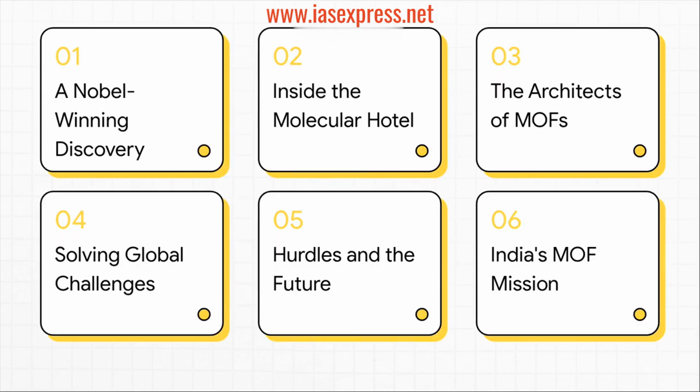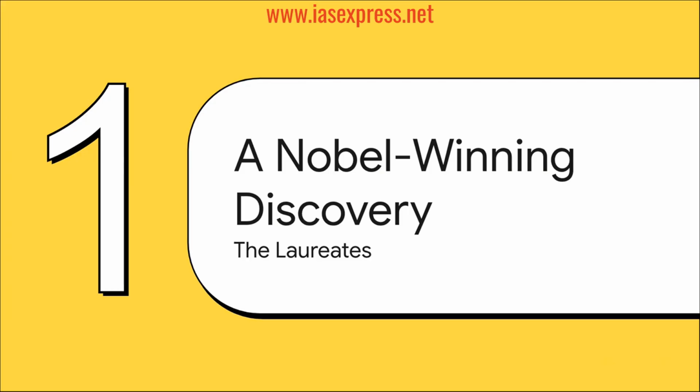All right, here's our game plan. First, we'll look at the discovery itself. Then, we'll check into what I love to call the molecular hotel to see how it all works. We'll meet the brilliant minds who designed it, see how it could solve some of our biggest global problems, talk about the challenges ahead, and wrap up with India's role in this whole revolution. Let's do this. Right, let's kick things off with the discovery.